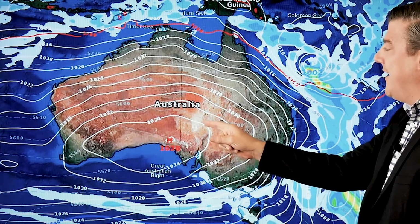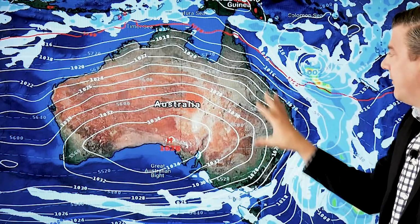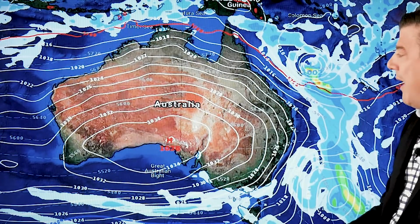But look at this map before we get to Sunday in New Zealand. This is Saturday in Australia. Look at the size of this high. Australia is 4,000 kilometres across from west to east. This high fills in all of Australia. It keeps that storm offshore and most of the rain clouds as well. So just an interesting map for Saturday I just wanted to share with you.